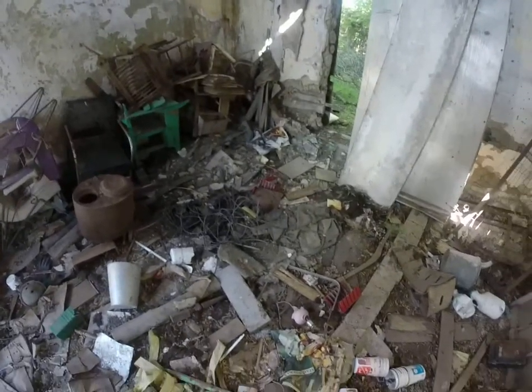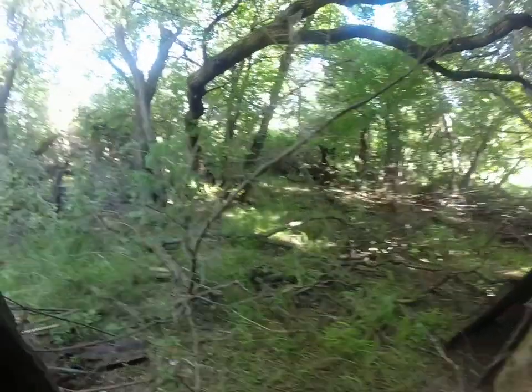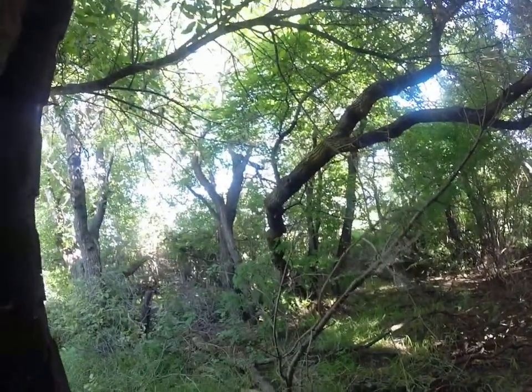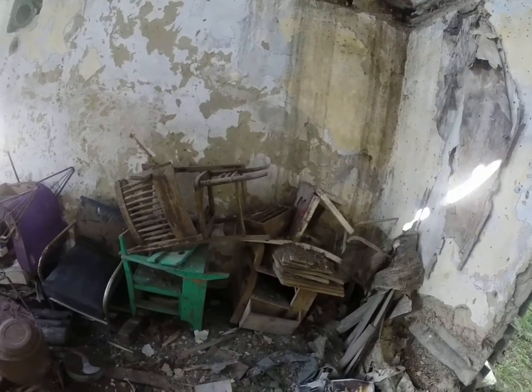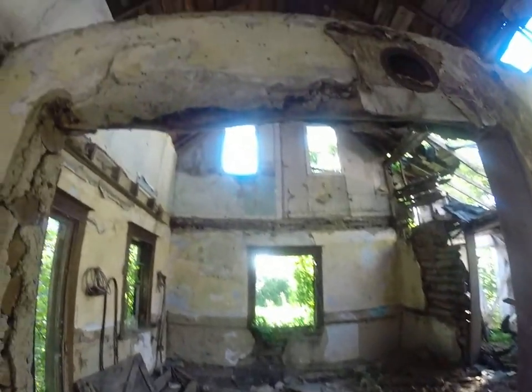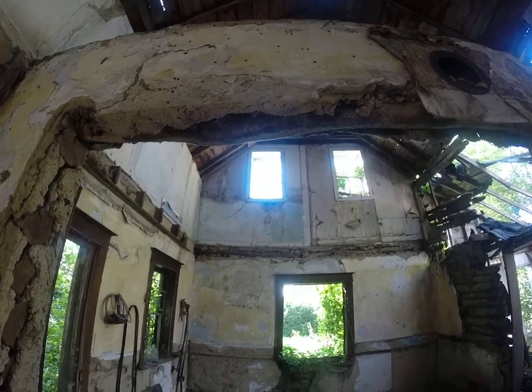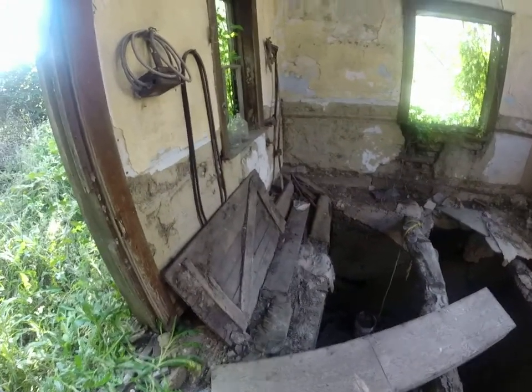Lots of old crap here. Old fucking books, magazines. This is the back door. Imagine at one time it was probably pretty nice here. Chairs, some school desk. Chairs from like the 70s or something. I'll go around and see the other part now.